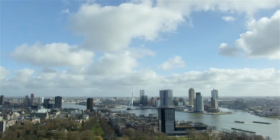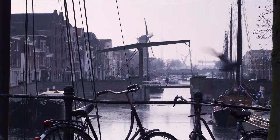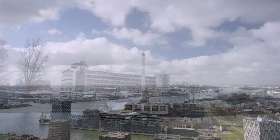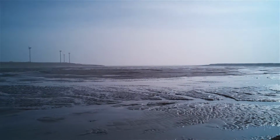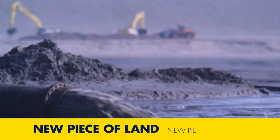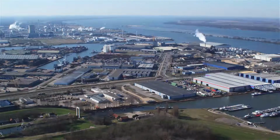Rotterdam, a city that's brimming over with energy, a port that's always on the move. Through the centuries, a port and industrial area of over 50 kilometers in length has developed here. A city of hard workers and clever thinkers who can still see opportunities when the country's borders have been reached. A new piece of land for a new piece of port where the very largest ships can dock.